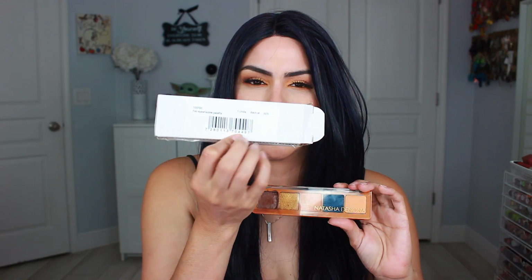The one thing that I did keep, and I'll show you guys now the little try on here and also a picture of it, because when I opened the box, it came in just like these white boxes that lately Natasha Denona's, I just feel like this just looks so cheap. I don't know. Let me know what you guys think. But when I see this, it doesn't motivate me. I'm like, eh. But this is called the Fez palette by Natasha Denona.